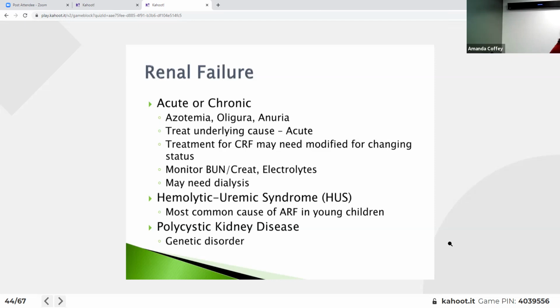For ARF, so acute renal failure, we're going to treat the underlying cause. For chronic renal failure, or CRF, we're going to make adjustments to treatment that may be needed due to the child's changing status, because they're going to be constantly up and down with their lab work. We're going to monitor the BUN and creatinine and electrolyte levels, and they may need dialysis to help clear out all of those excess toxins in the blood.